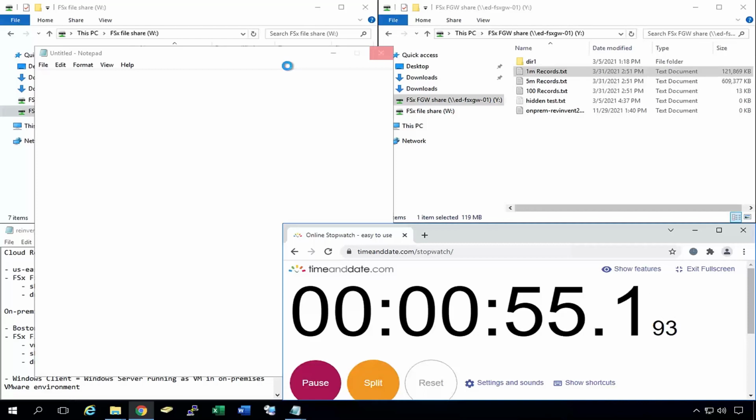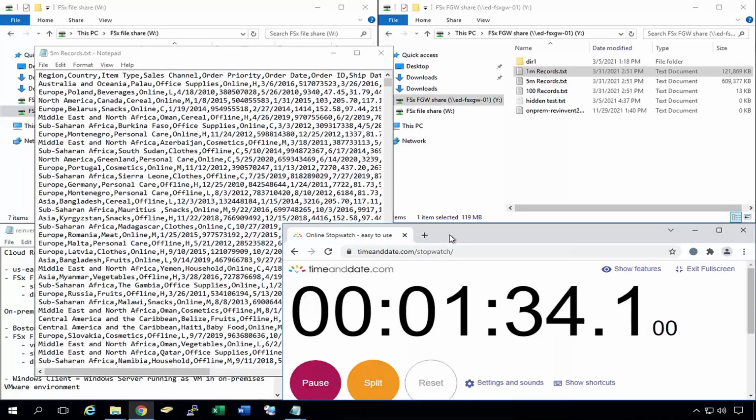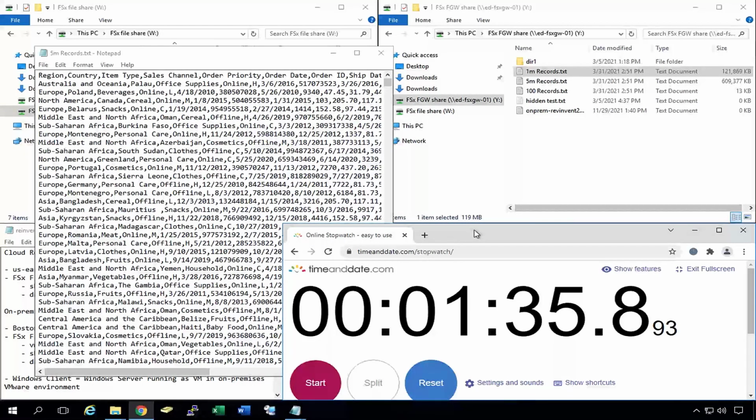Users are now sitting here for, well, we're close to a minute and they're trying to open this file. At this point, they've probably walked away to go grab a coffee or do something. So we'll give this a few more seconds while it loads. And it should be wrapping up here in a second. And there we go, just over a minute and a half.